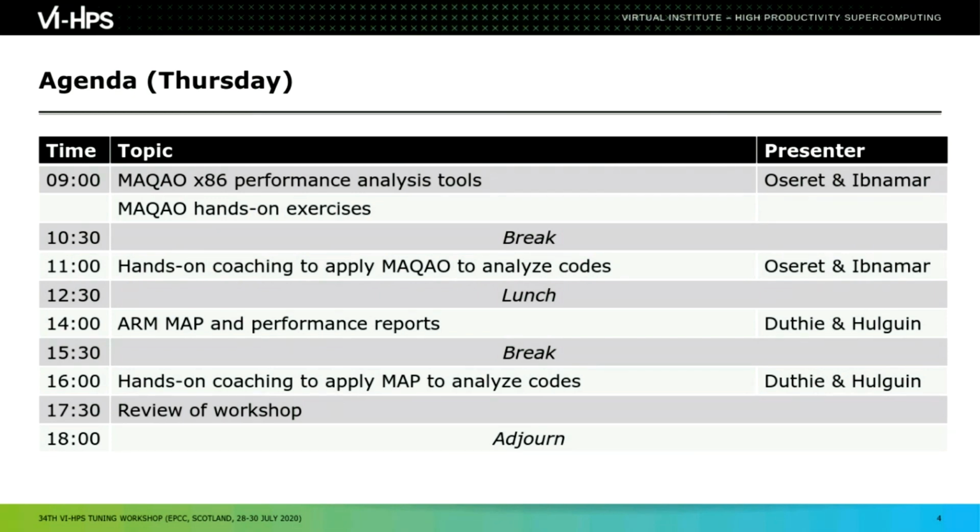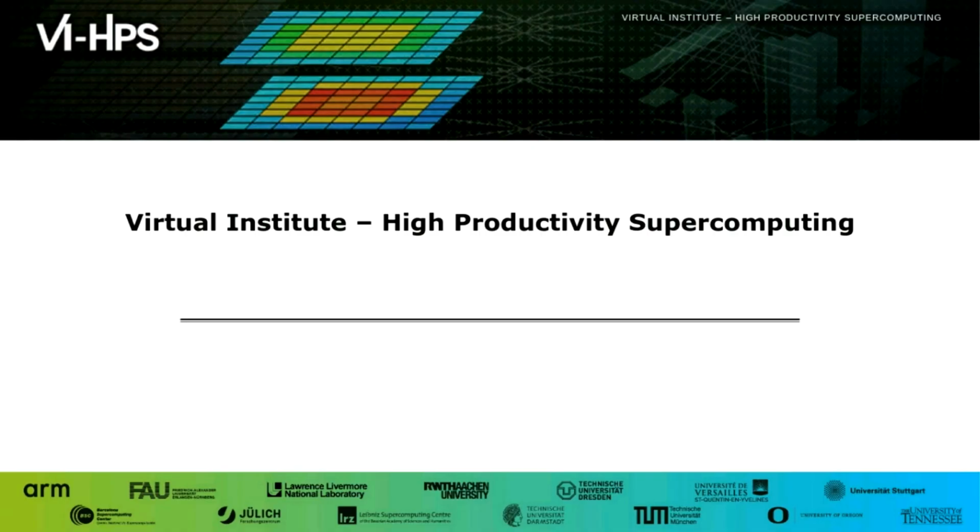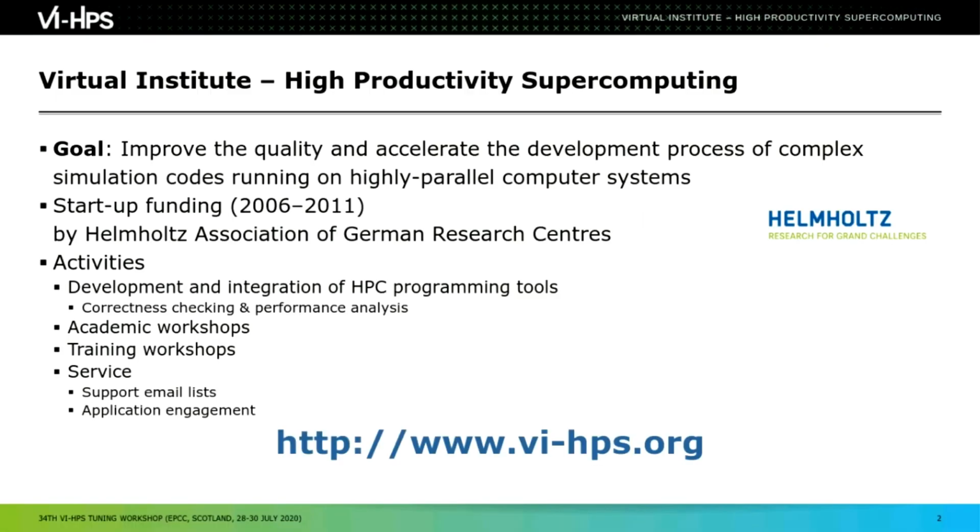So we'll now present the VI-HPS consortium. VI-HPS stands for Virtual Institute for High Productivity Supercomputing. Its goal is to improve the quality of high performance codes, help developers accelerate the development process of these codes, and obtain the best performance on current systems.